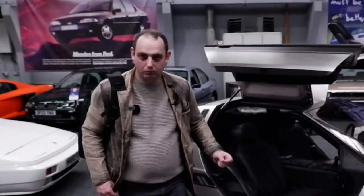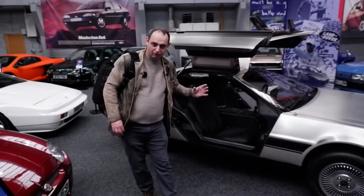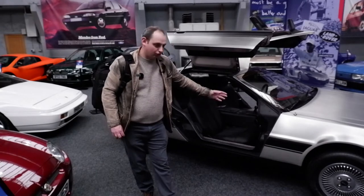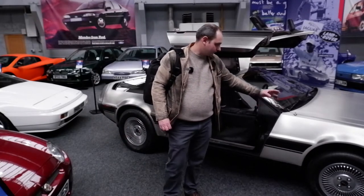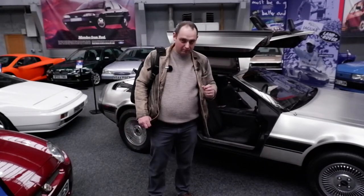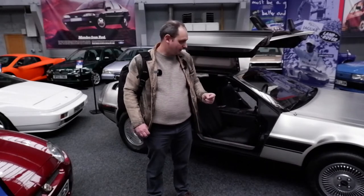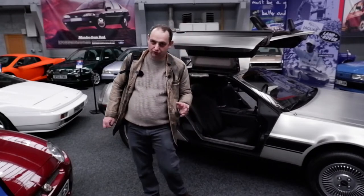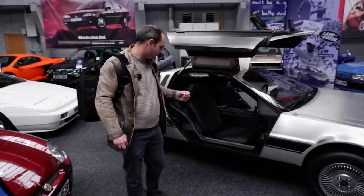Of course, cars don't come much more iconic than the DeLorean DMC-12, the factory for which was built in Northern Ireland. Such an incredible car, with stainless steel body panels fitted onto the vehicle and these gullwing doors, a really iconic car. In many ways, they said they were actually quite terrible, with poor reliability.